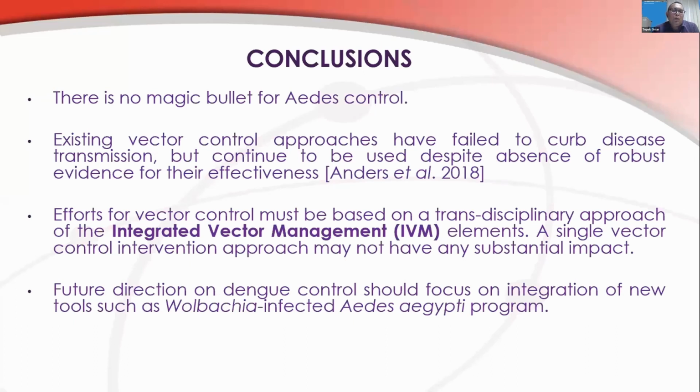So now we come to the conclusion as suggested by the WHO for dengue vector control. Existing vector control approaches have failed to curb dengue transmission, but continue to be used despite absent evidence of their effectiveness. So the present conventional methods are less successful in managing dengue transmission.